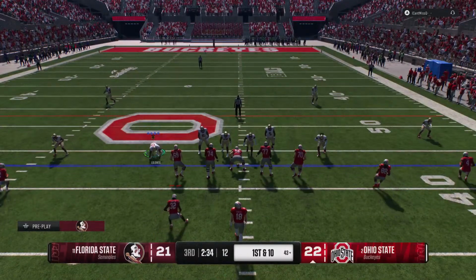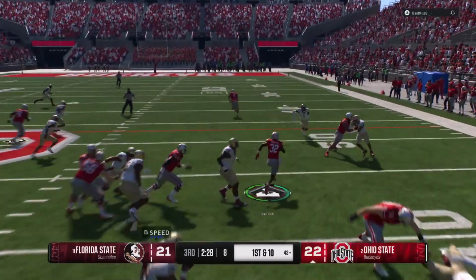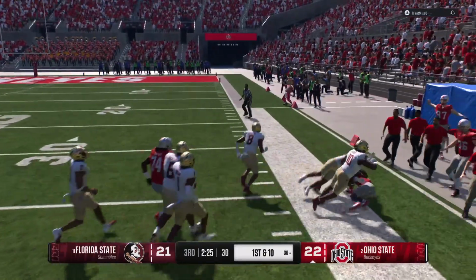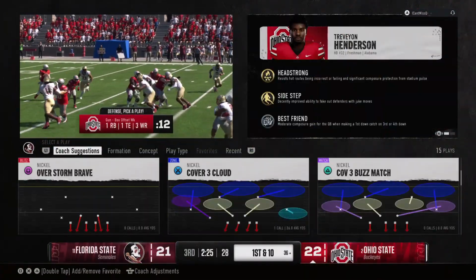Open the drive with a chunk play out past the 40, and they are in business on first down. Give to the back. Nice move to stay on his feet. He's run out of bounds, but not before turning in a big pickup and moving the sticks for a first down.